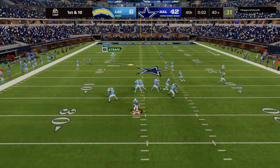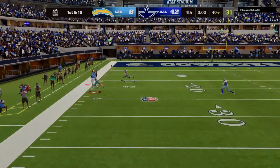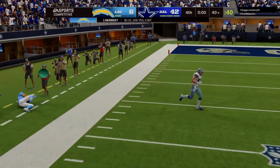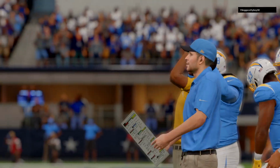One last throw here for Herbert. Now a desperation throw deep downfield. And that will be incomplete, as time has run out on this football game.